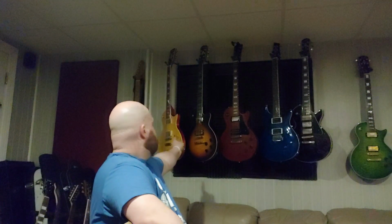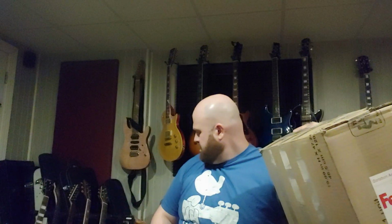Lemon Drop, Harley Benton SC Custom, awesome guitar. I don't know if you can see it, but I got the Fusion, Harley Benton Fusion 2. I'm not going to sell that. I love that guitar. And I got some things over here I'm not going to show you. I got a Gretsch I'm going to keep. I got a Chapman I'm going to sell. Harley Benton SC 450 I'm going to sell. I have a Mike Mushok.